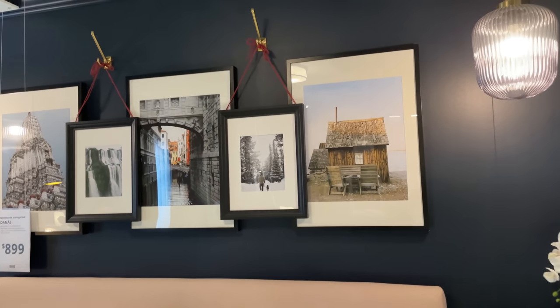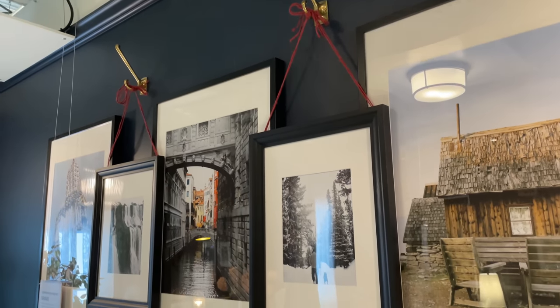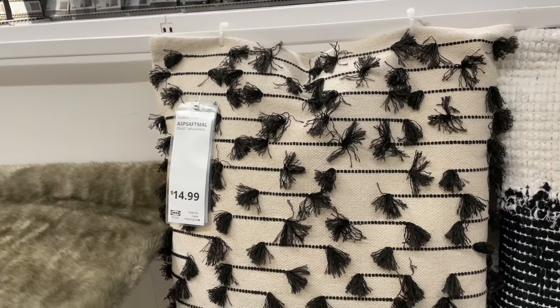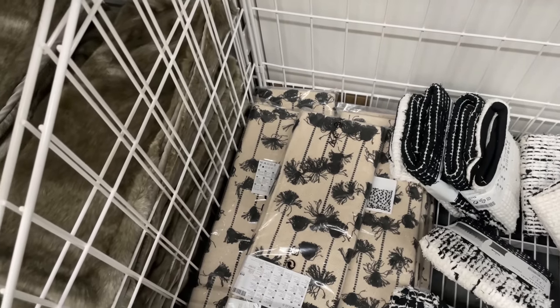Add a couple hooks, and I would do really nice ribbon, velvet ribbon or something. But I like the layering. I found the famous spider pillow. Thumbs down. That's creepy. Unless it's Halloween, maybe.